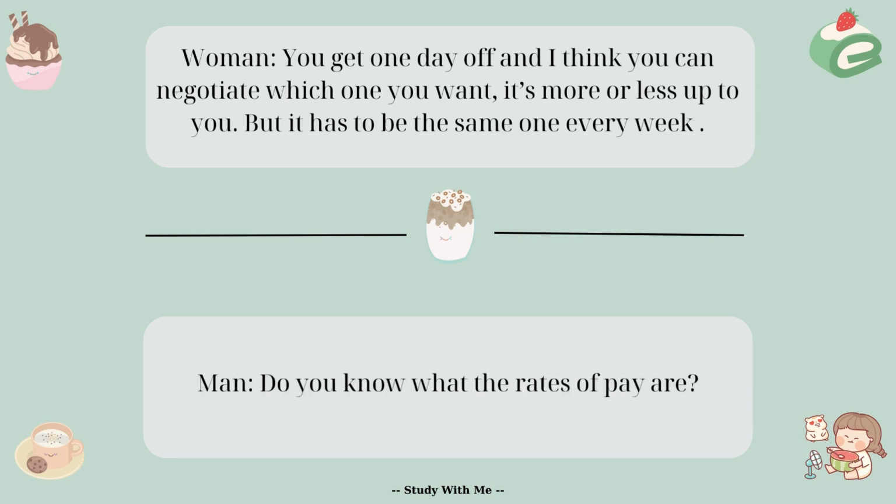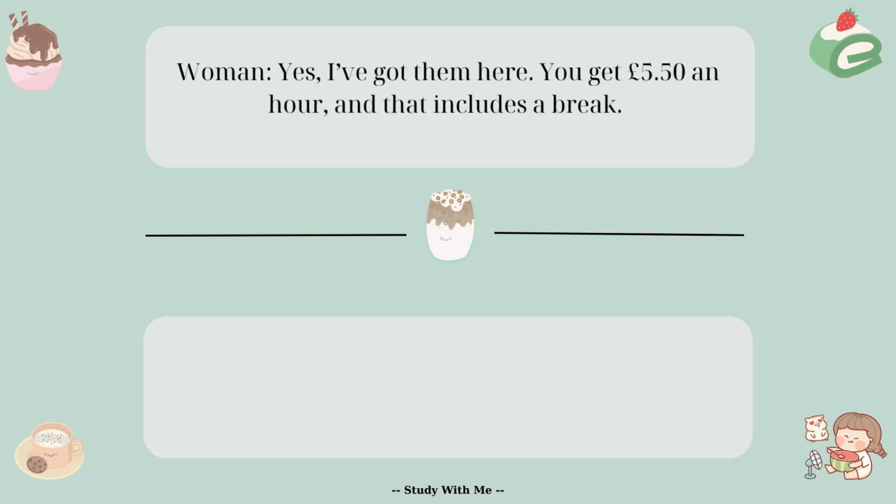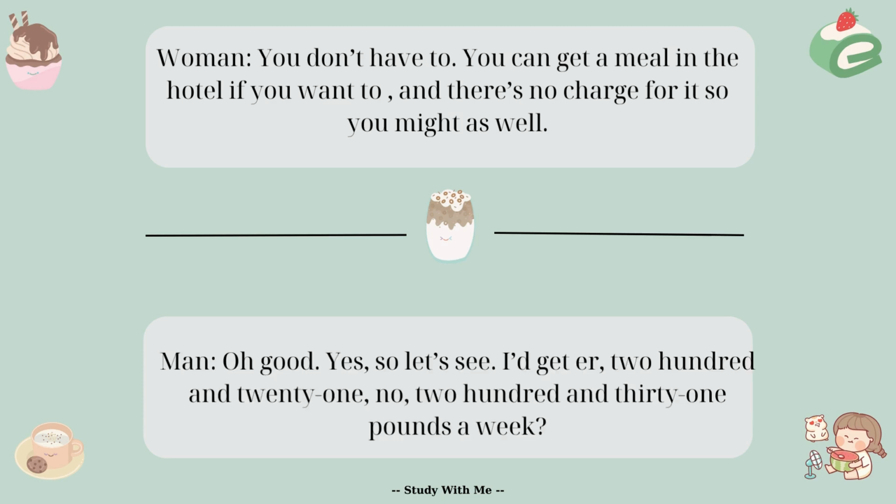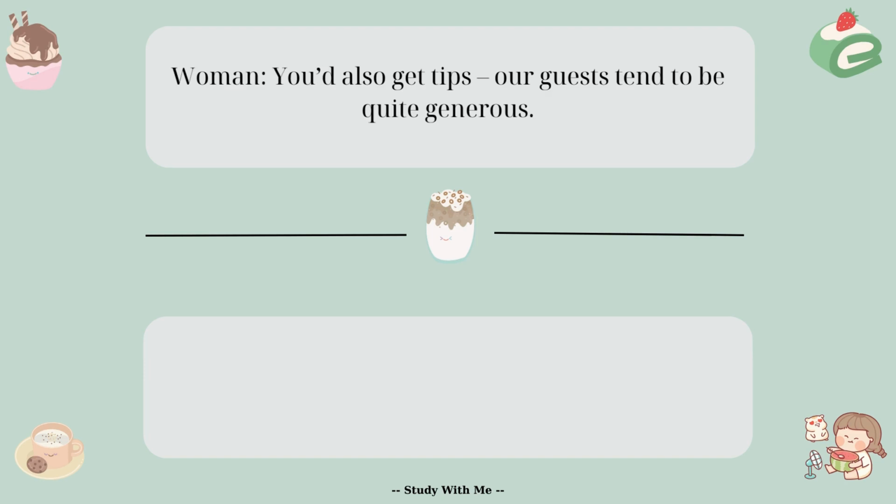Do you know what the rates of pay are? Yes, I've got them here. You get £5.50 an hour, and that includes a break. Do I have to go home to eat, or...? You don't have to. You can get a meal in the hotel if you want to, and there's no charge for it, so you might as well. Oh, good. Yes, so let's see. I get £231 a week. You'd also get tips. Our guests tend to be quite generous.